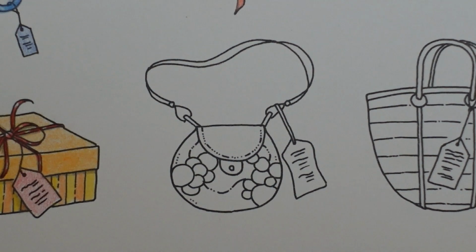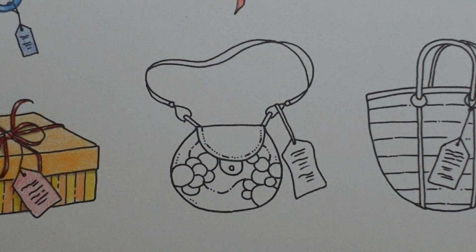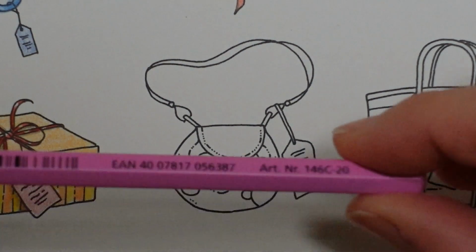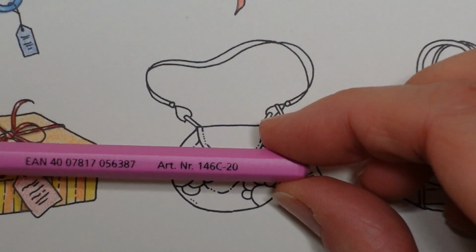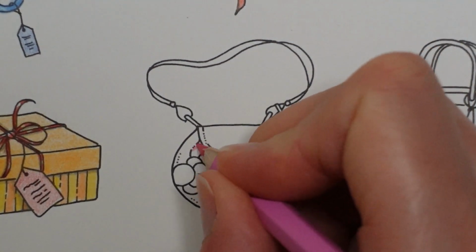I'm also trying to work out what this pattern is on the bag and I have no clue. So I think what I'm going to do is just grab a random mix of different colours and make it bright and cheery. So I'm going to start with number 20 and I'm just going to do this bit.